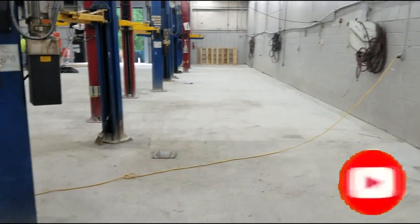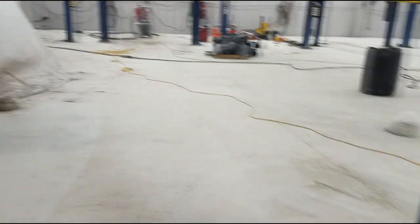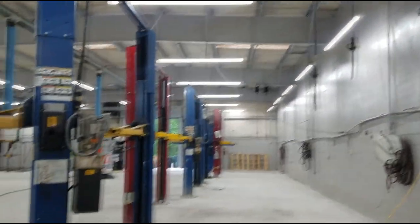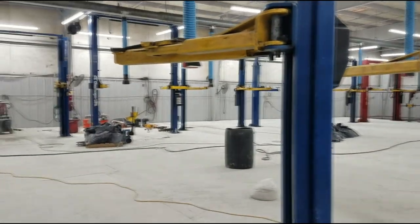All right guys, y'all know we're getting the shop remodeled. Yes, this is a dealership. It used to be one. It's still one. We're just getting it remodeled, getting the floors and everything done, new lights put up. It's going to look nice when everything's all said and done.